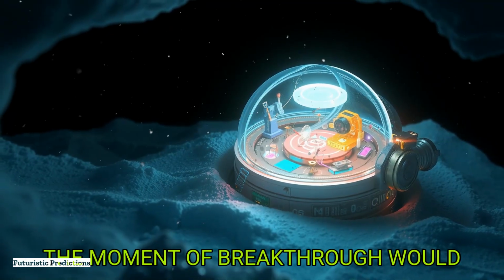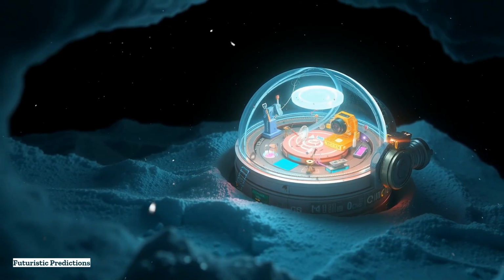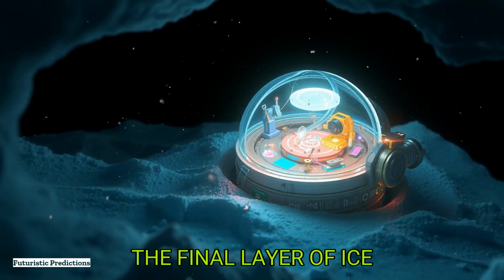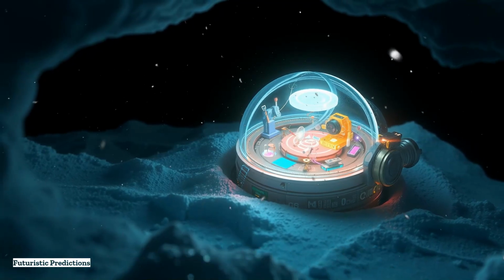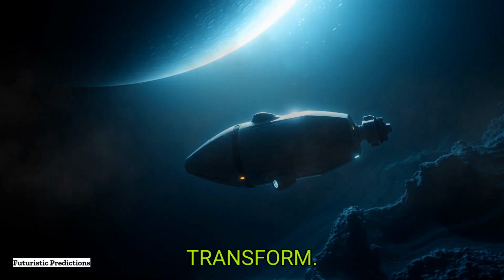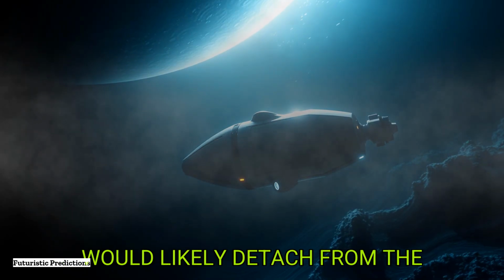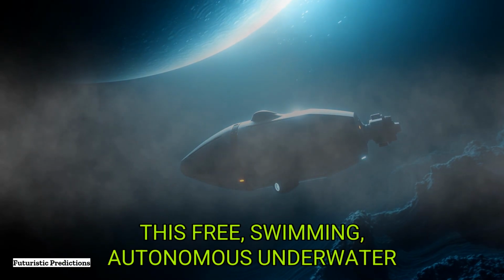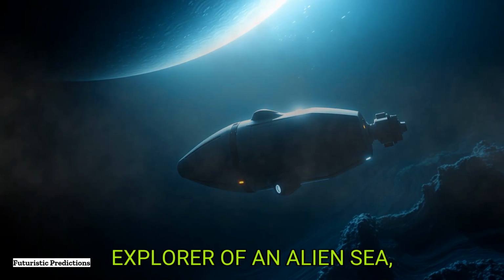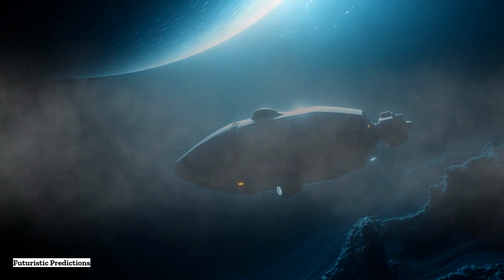The moment of breakthrough would be one of the most dramatic in the history of exploration. After its long descent, the Cryobot would finally melt through the final layer of ice and emerge into the open water of the global ocean. At that instant, it would transform. A secondary module, the Hydrobot, would likely detach from the melting unit. This free-swimming, autonomous underwater vehicle would be the first explorer of an alien sea, a robotic ambassador swimming into the eternal night.